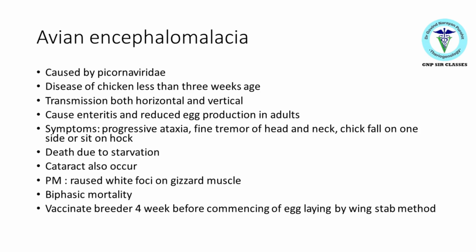Avian encephalomalacia, caused by P. corniverity, affects chickens less than 3 weeks old. It leads to progressive ataxia, tremors, and reduced egg production. Vaccination of breeders is recommended for prevention.